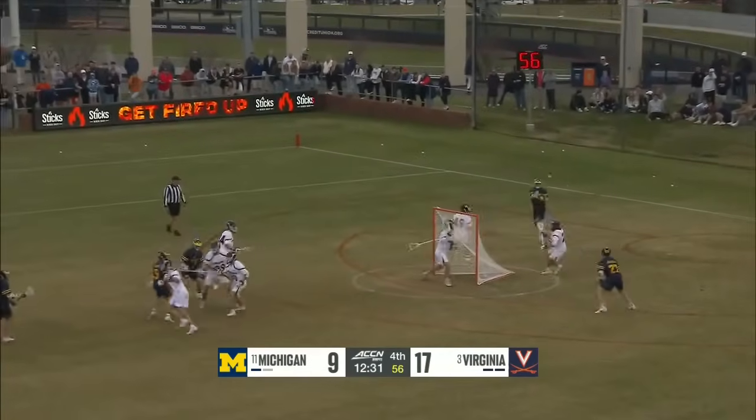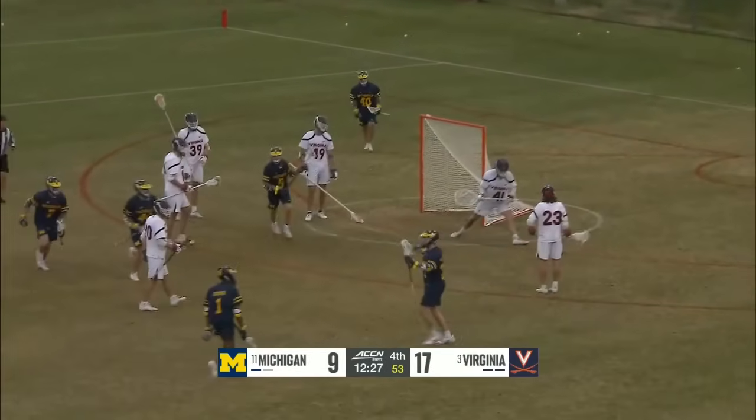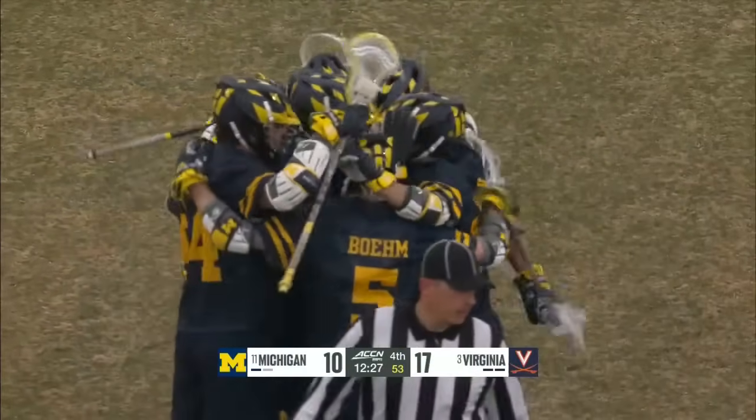Cohen on Schroeder. Tough angle, but Mulholland scores anyway. Very nice. Love this set. Chris, I love this set. Wish we had seen this a little bit earlier.